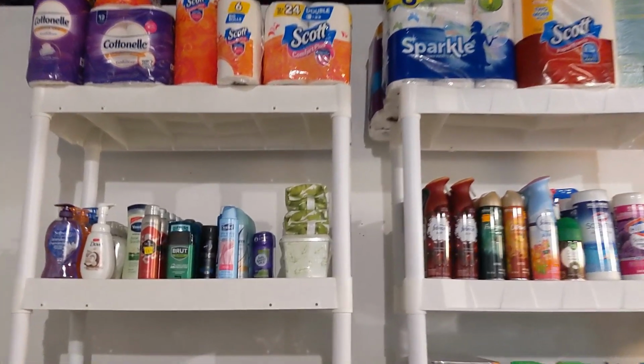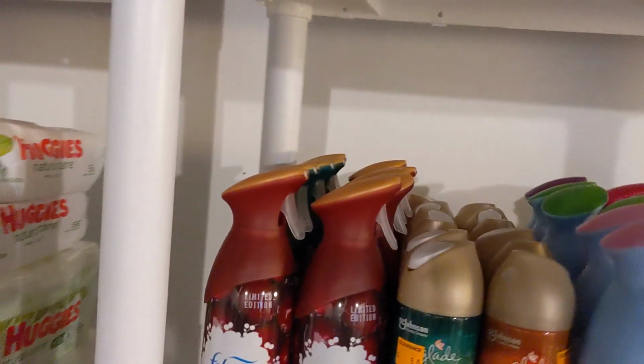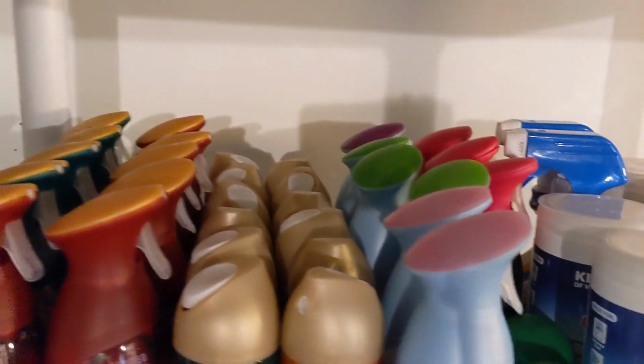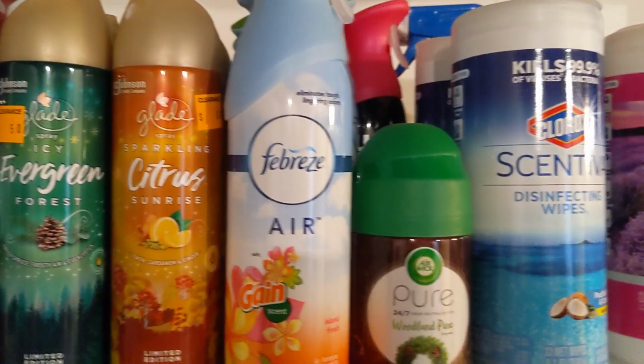What else? Let's see. We'll start up here on this one. So we've got the paper towels, tissues up top. This is where we have all of our air fresheners. So this goes back this way with the Febreze, the Glade. I add those to bundles a lot. These are a lot of the holiday scents that we got very, very cheap. I think we only paid 10 cents for those. There's the other Febreze scents back there. Back here in the back, you can see some of the Febreze Unstoppables.